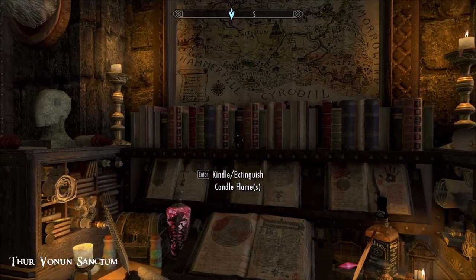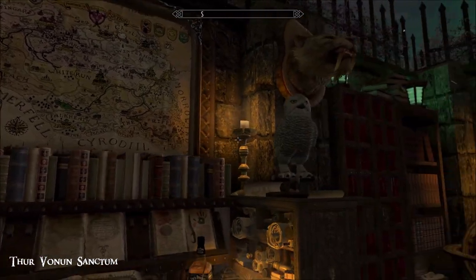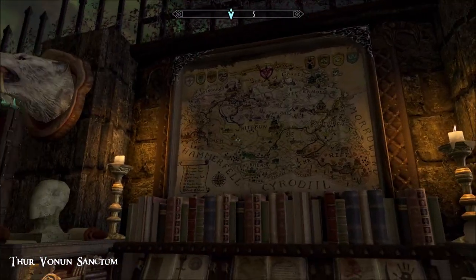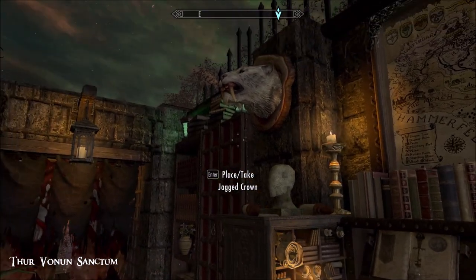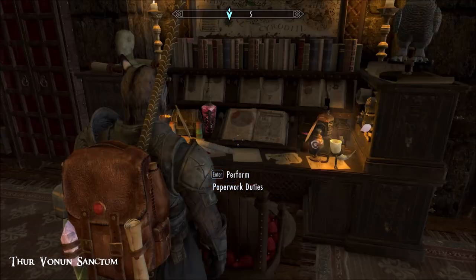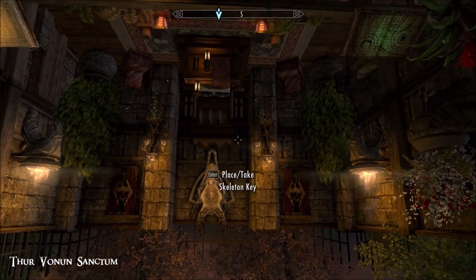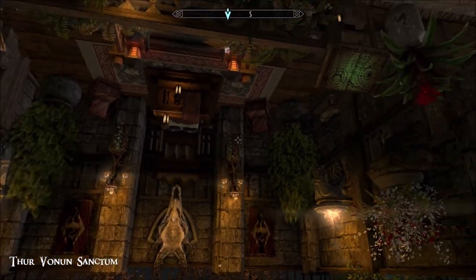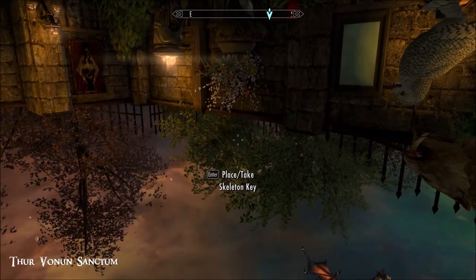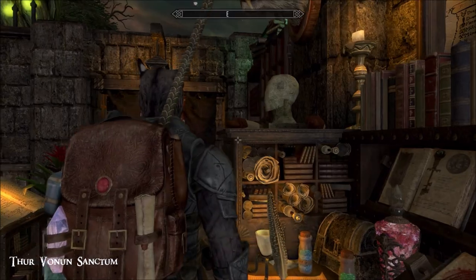Check this out. And yeah, storage for special items that you find in the world, also scattered all about the place. So as you can see, Jagged Crown there. Perform paperwork duties. Oh! Oh my god, I've gone upside down. What the hell? Oh, that's freaky. I'm not sure it was meant to do that. All right, let's not perform paperwork duties.